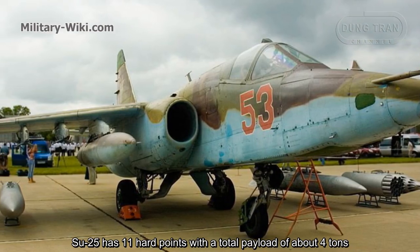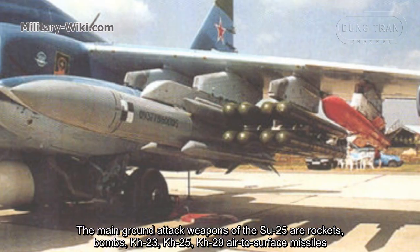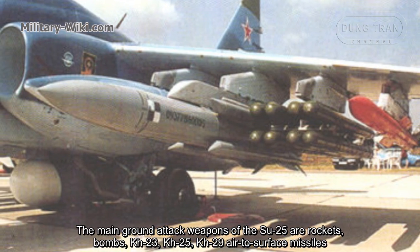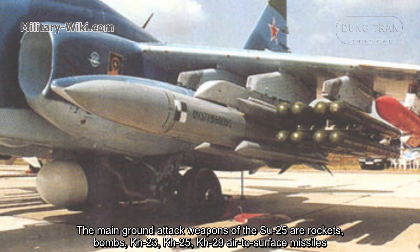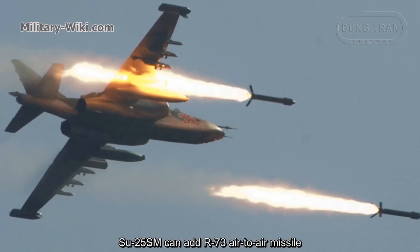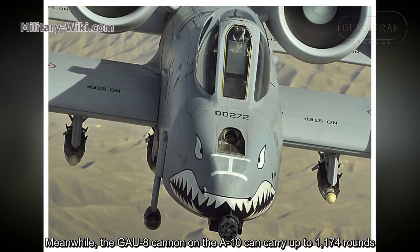Su-25 has 11 hardpoints with a total payload of about 4 tons. The main ground attack weapons of the Su-25 are rockets, bombs, KS-23, KS-25, KS-29 air-to-surface missiles. Su-25SM can add R-73 air-to-air missile.